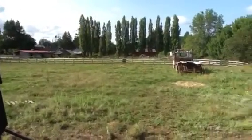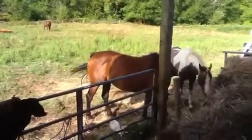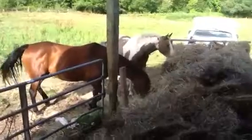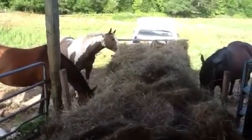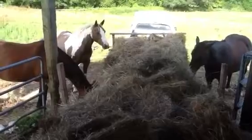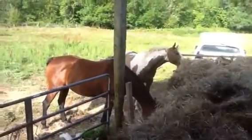But anyway, the reason I'm shooting this is just a little interesting thing. As I'm trying to load the trailer, the wonderful horses are deciding to have their lunch right here. And so it's a little bit of a fun contest to get the trailer loaded. I'm having fun totally watching them doing their thing, but just wanted to shoot a little fun video.